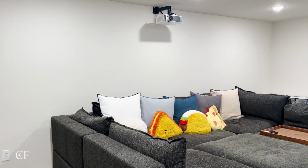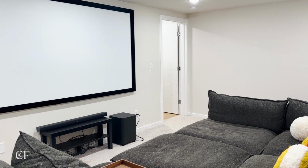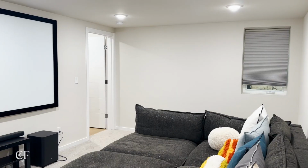That's where these owners chose to turn it into a media room and a theater room. So they have a huge projector and a large screen and really turned it into a proper theater. But of course, that could be a flex space and you could really use it for anything. Not only a theater, not only a 4th bedroom, but also another office or guest space.